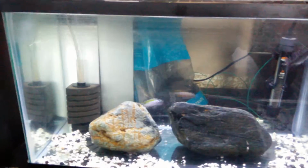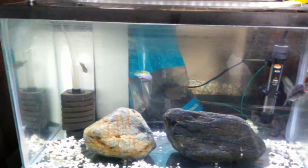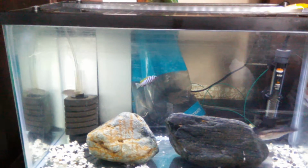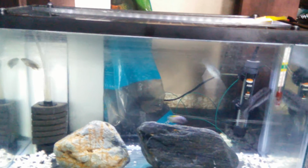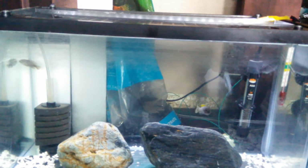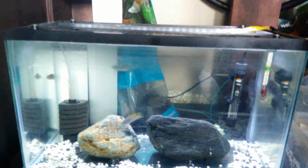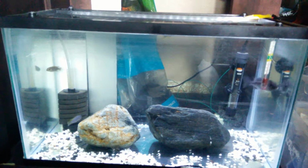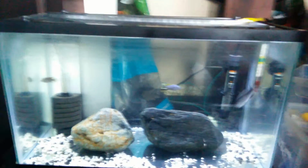Him and that Afro at that time that you see right now. Sometimes he goes after Afro. Actually, the Afro is going after the Mbuna. But the happy cichlid is kind of aggressive. But they're okay in this tank. They chase each other like you see here and there. But other than that, they do fine. I put the rocks in there so they can have little hiding spots from each other. They don't beat up each other too badly in that little bitty small tank.